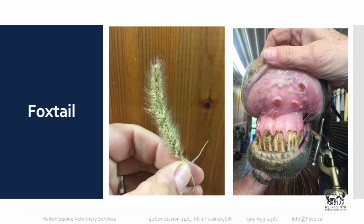I don't know if you can see this, but right at the gum margin there are little seeds that are adhered. And if you actually touch the foxtail here, it's quite smooth. So I was really puzzled by how something that feels so smooth could actually cause this type of mechanical irritation to the horse. Anyway, we did figure it out pretty quickly, and we took them off that hay source, and within about 2 to 3 weeks they were completely healed. So it is something to watch for.